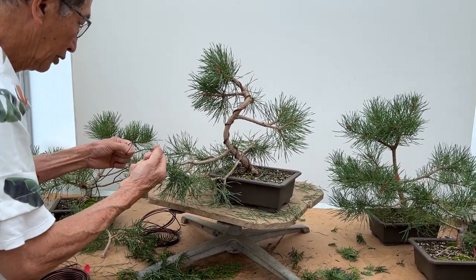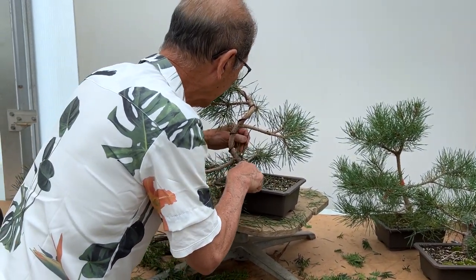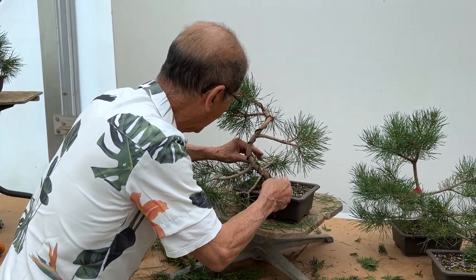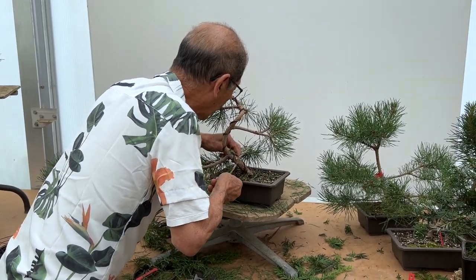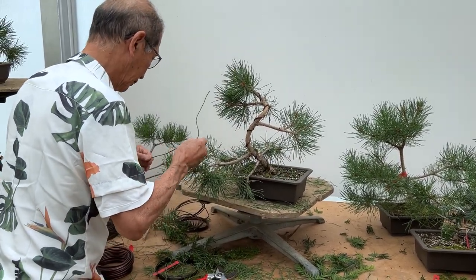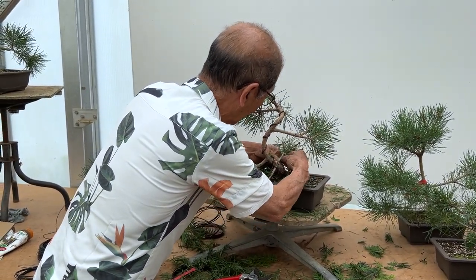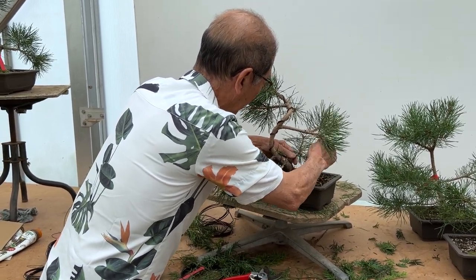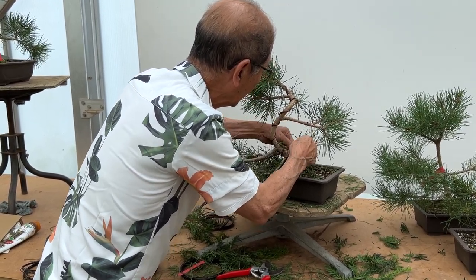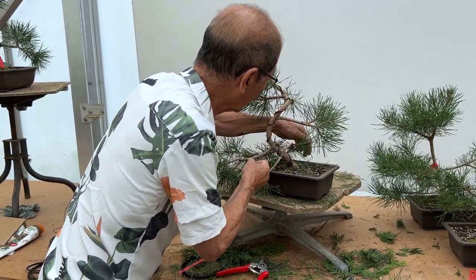I'm really surprised how flexible these branches are, although they're quite thick. They're so easily wireable, they will bend exceptionally easily. By plucking the needles, you also stimulate bud development. So you'll get new buds coming along the branch, like so. You see these buds come up. If you pull these needles off, you'll get the buds coming much sooner.